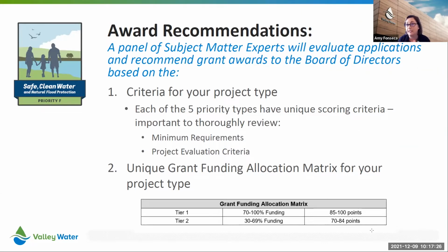Each of the 5 types that I mentioned earlier will have their own unique scoring. So again, you'll want to look at the priority area that you're applying for, because they have unique minimum requirements and unique evaluation. And then they'll score that, and based on that, you'll get a unique funding score. And the panel will make a recommendation based on that score to our board to approve for funding. If you score lower, there's a chance that you won't be funded the full 100%. Again, we don't know. That's really up to the board to decide. But that's kind of how they get at making their decision on who to fund and how much to fund.